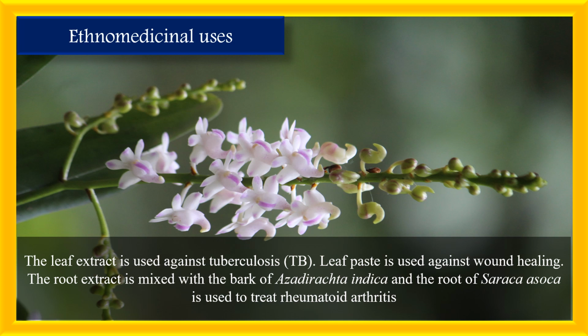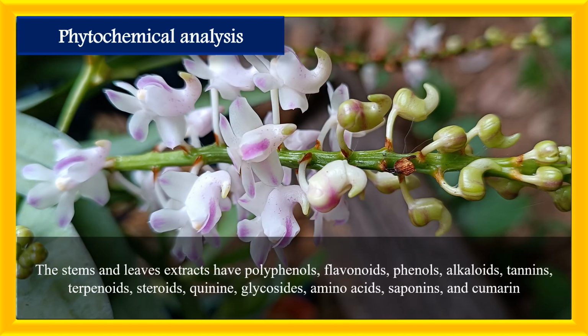Azadirachta indica, known as neem, and the root of Saraca asoca, known as ashoka, is used to treat rheumatoid arthritis. So I have collected this particular information from the literature, but I have seen only the leaf paste used against wound healing. This one we have collected from the tribal communities.